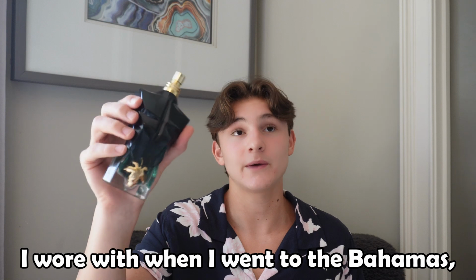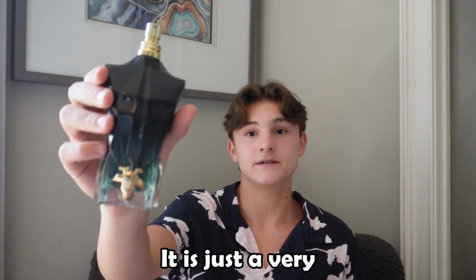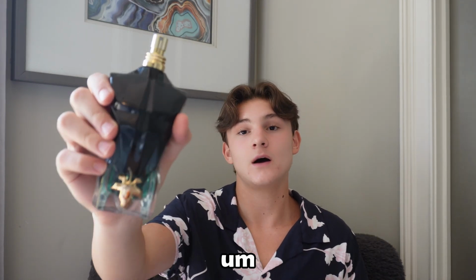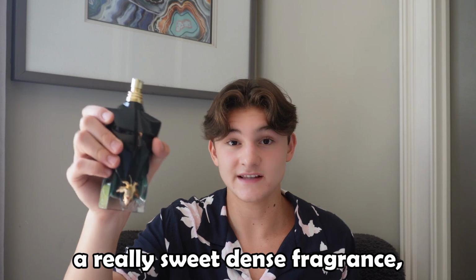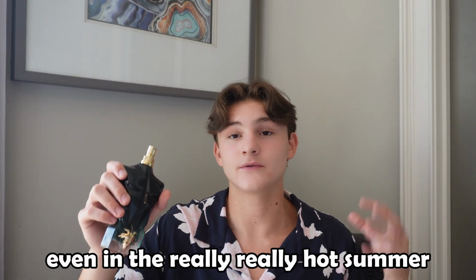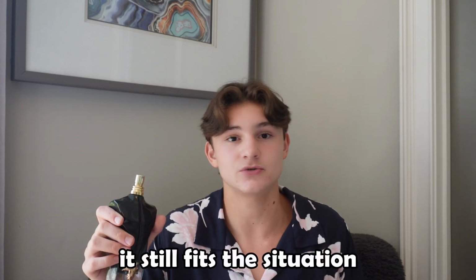I wore this when I went to the Bahamas, and it definitely fit the occasion. It is just a very tropical, deep, dense, sweet fragrance with a tad bit of freshness that is a result of that ginger note. Now, even though this is a really sweet, dense fragrance, I do think you can pull it off all year round, even in the really hot summer, because of the tropical aspects of this fragrance. It still fits the situation.